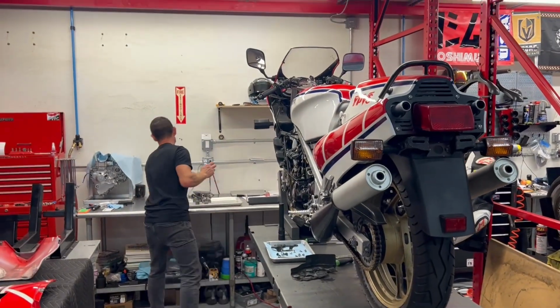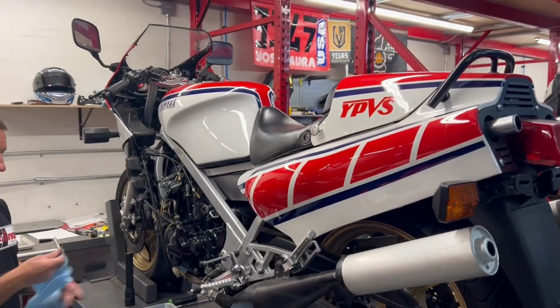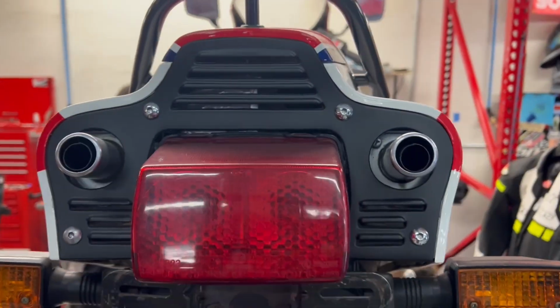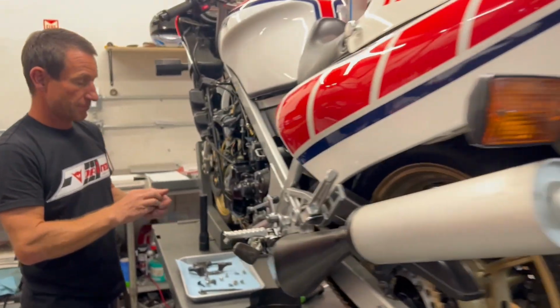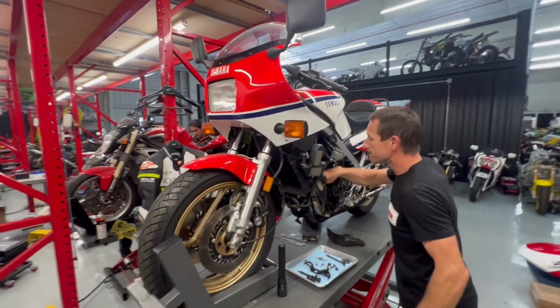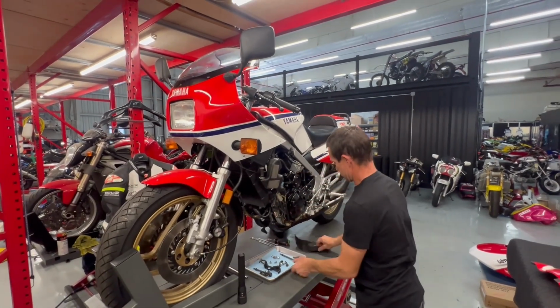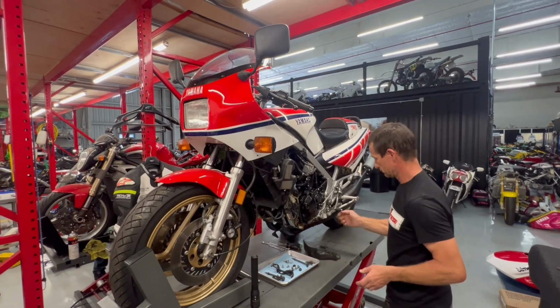Speaking of good techs, we got Ollie over here. Ollie's working on an RZ 500, the Yamaha 500cc two-stroke. Look at this exhaust. Just so cool, those four pipes there. This one comes to us from an owner in Canada who brought it to us to sell because he thought he would do better in the US, and I think he's right, and hopefully we'll prove him correct in a few days here.